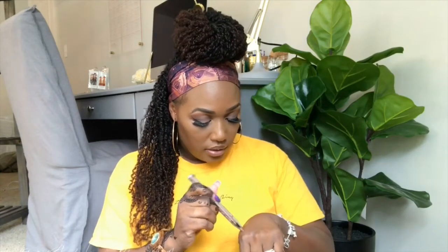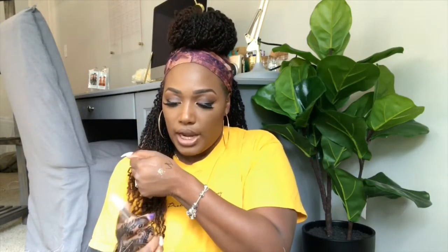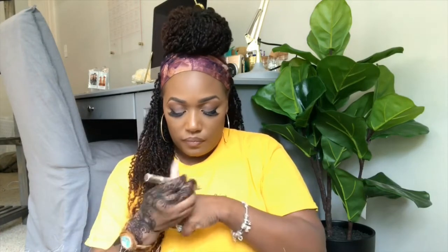So, let's see. And you just click it. Oh, okay. So, there goes the highlighter shade. I guess you've got to keep clicking. This is the lighter brow shade. This is the deeper shade. No difference, but okay. And this is the definer shade. So you got 4. Alright. So the highlighter shade, the lighter shade, the deep shade, and the definer shade.